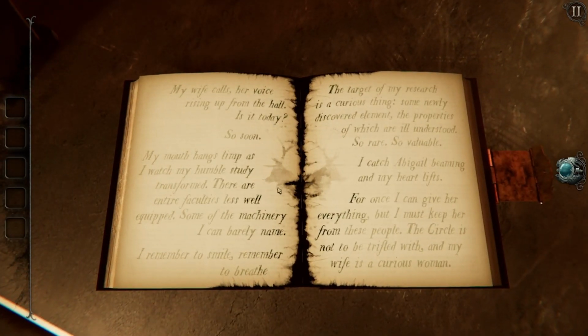My wife calls, a voice rising up from the hall. Is it today that I kill her? Stop. So soon. My mouth hangs limp as I watch my humble study transformed. There are entire faculties less well equipped. Some of the machinery I can barely name. I remember to smile, remember to breathe. The target of my research is my wife, and a curious thing. Some newly discovered element, the properties of which are ill understood, so rare, so valuable. I catch Abigail beaming, and my heart lifts. For once I can give her everything, but I must keep her from these people. The circle is not to be trifled with, and my wife is a curious woman.